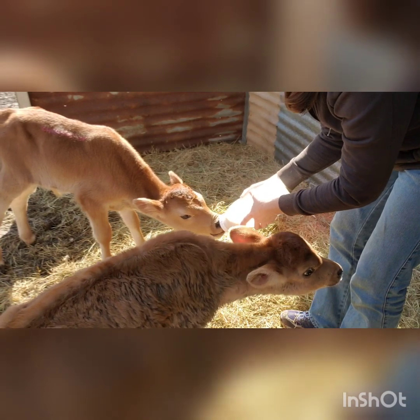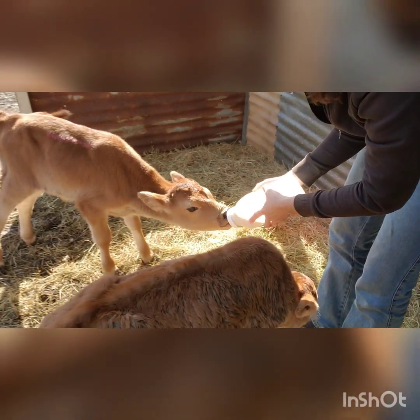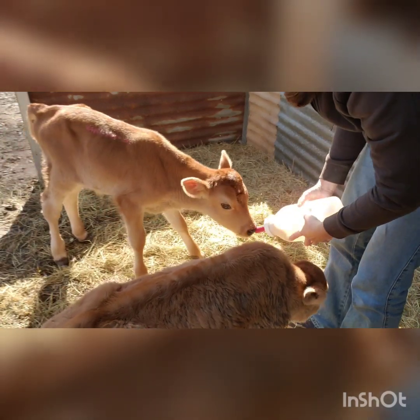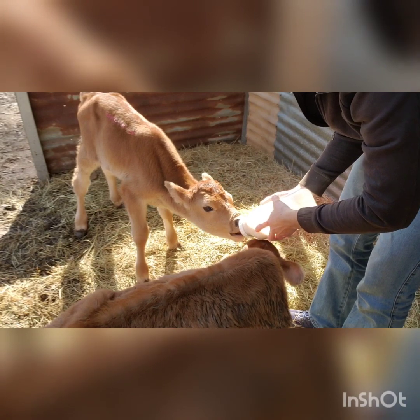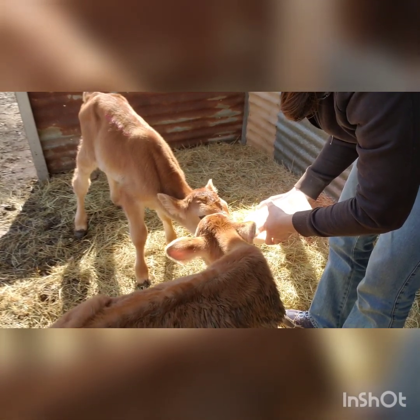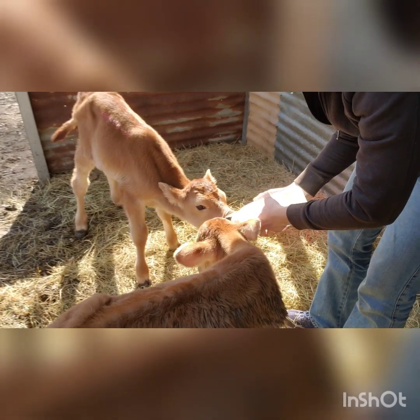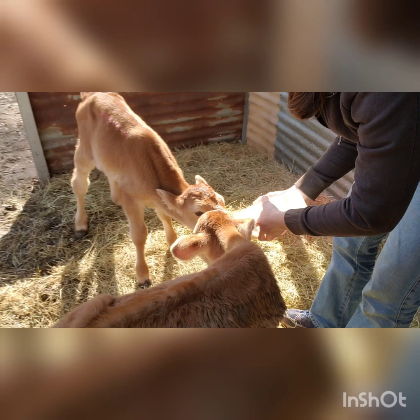Now, as he gets bigger, this will not take very long for him to finish. He will suck down this entire bottle, 2 quarts, very, very quickly. We're going to start him out eating 3 times a day. And after a week or so, we will cut him back to 2 times a day. And our goal is for him to eat off the bottle for about 45 days. And then he will be strictly grass and grain fed.